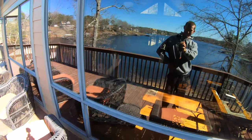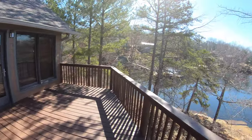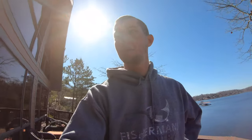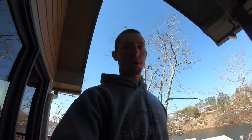There's Brittany in there. She's trying to do some schoolwork. Look at this deck. Isn't this unbelievable? Living large this week. I'm not used to this stuff. We're going to take a little tour of the inside. I'll show you the whole house, and then I got to get back out to the boat and get some tackle done, get that mess ready to roll for practice.